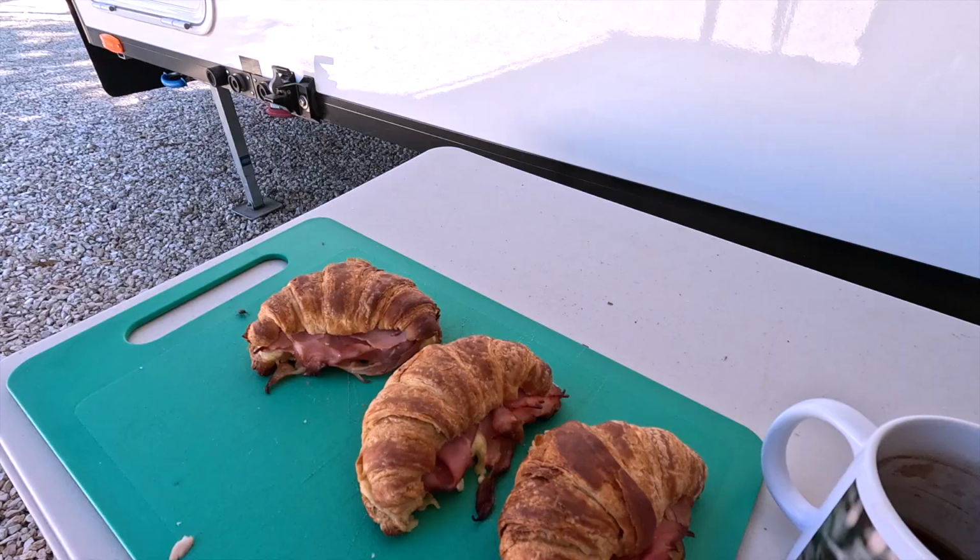Good morning everyone and Merry Christmas! We have been having a lazy morning, so we're going to have our brunch, which is the first meal of our Christmas day, and that is ham and cheese croissants, which we have every year, and I popped them in the air fryer, so I'm looking forward to them.